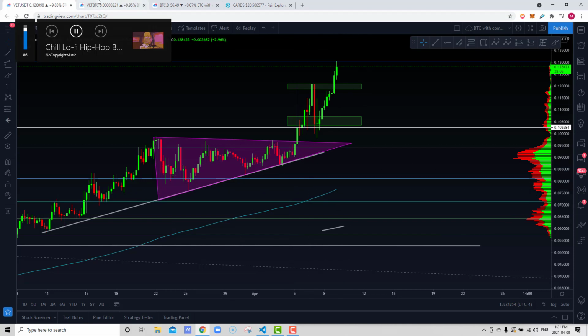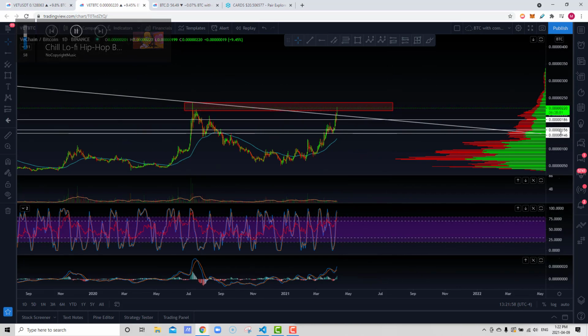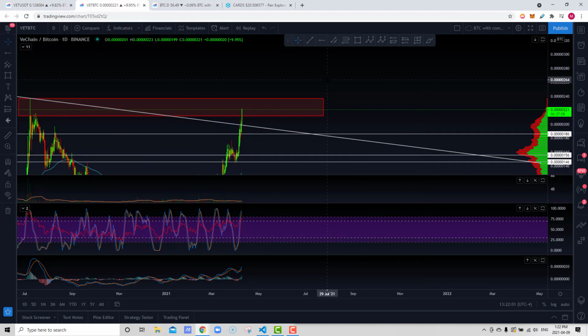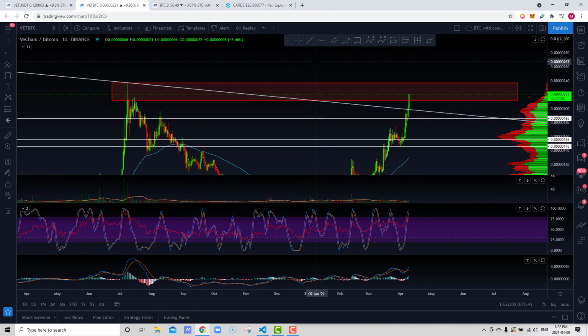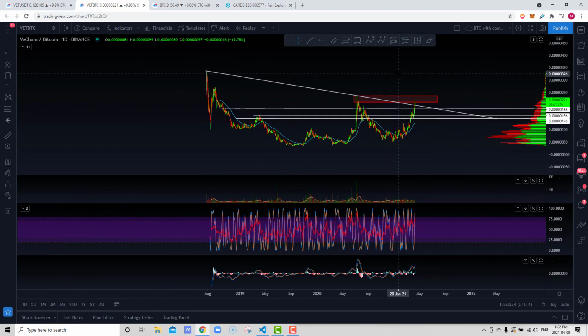Now I want to come back to the VeChain Bitcoin pairing, because there's a few things that we need to talk about here. You brought up a very good point, which was, if we look here at the daily candles for VeChain against Bitcoin, we can see that we're actually above these wicks here. So if we can get a daily candle close above these wicks, that is a very good sign that we can see bullish continuation. But ultimately, we need to make a higher high and get above this wick to really be in the clear and confident that we can see more bullish. So we need to see how the day ends, and where the close is.